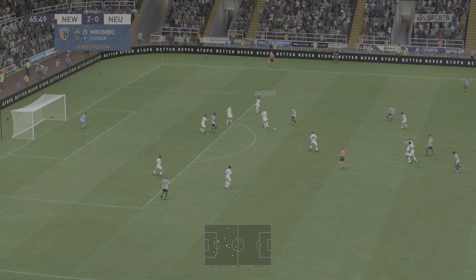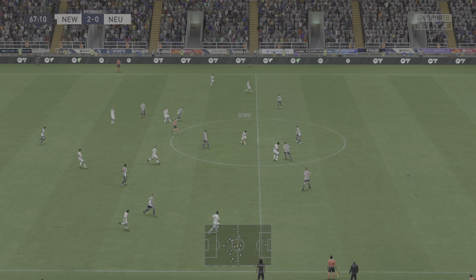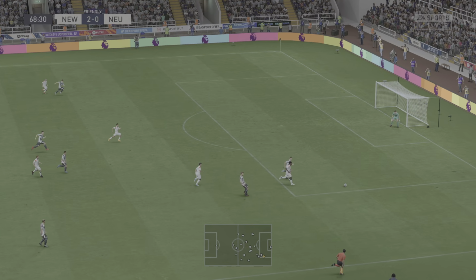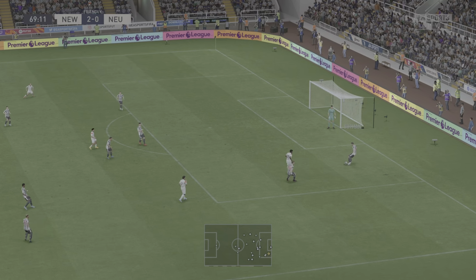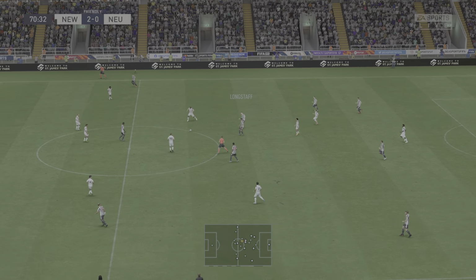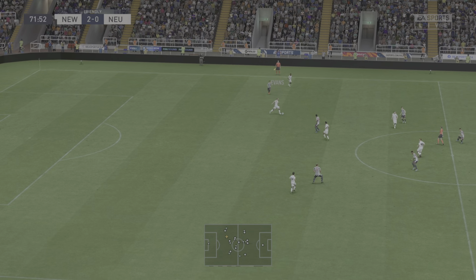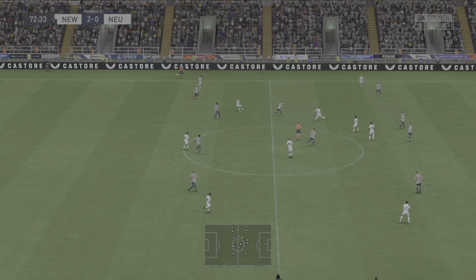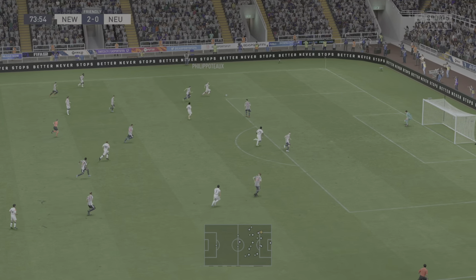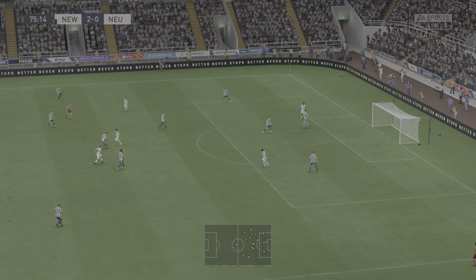Almiron. Intercepting it intelligently. Can they do something positive on the counter-attack? Defenders need to cover. Well, it petered out. Well, we have 20 minutes left in this game. Jakobsen. This looks interesting. Chance to play it in. Well, quite simply, the cross was too close to the keeper.